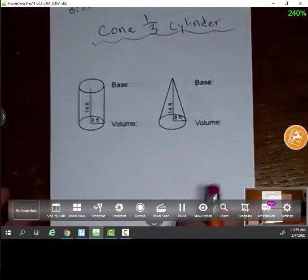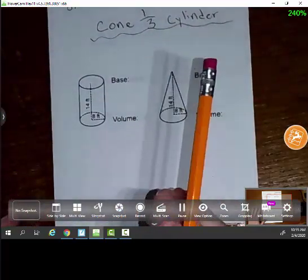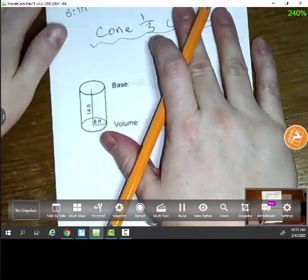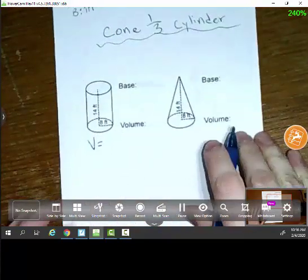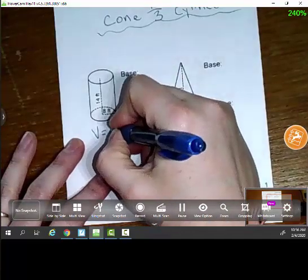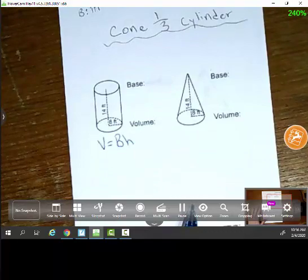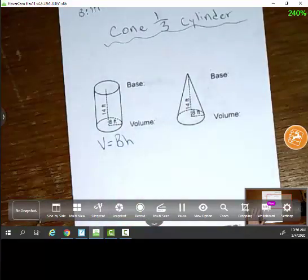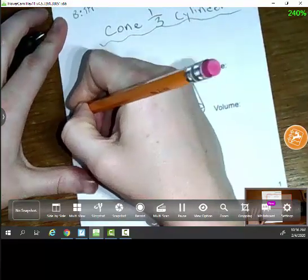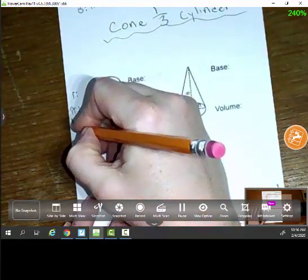Alright, for review, we'll start by finding the volume of the cylinder. That's what we did yesterday. Then we'll do the new stuff, find the volume of the cone. What's the first thing we should do? Write the formula. What's the formula? V equals BH. What 3 things do we need to find before we touch any of this? Base. Radius, pi, and height. Alright, we need those 3 things.